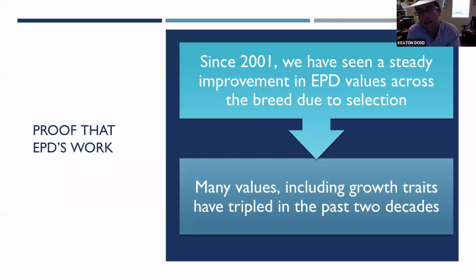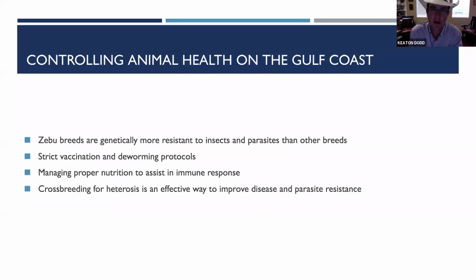Okay, we're winding down, but just a couple of things. If you need proof that EPDs work, go look at the Digital Beef website and you can see an EPD graph that shows the changes in values over time. We've made cattle perform significantly better through EPD selection, and many of the values have literally tripled in 20 years. So EPDs work whether people believe it or not, and that's not to say it'll ever replace selection on phenotype. You've got to like the animal's phenotype, but EPDs are a tool that can help ranchers be more profitable.